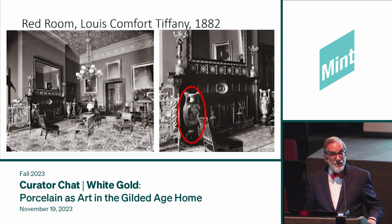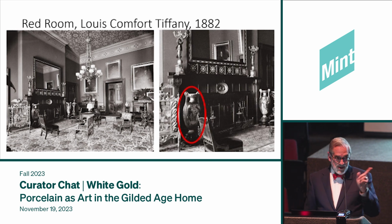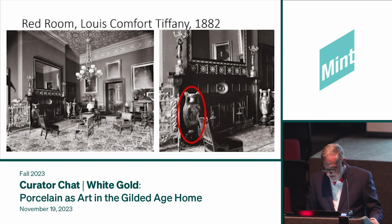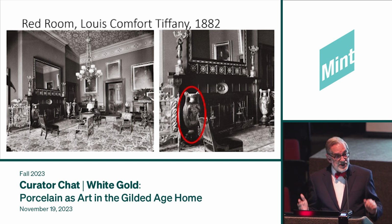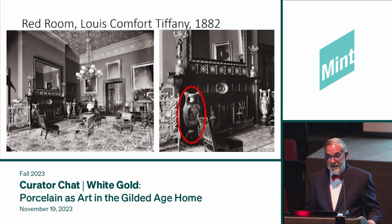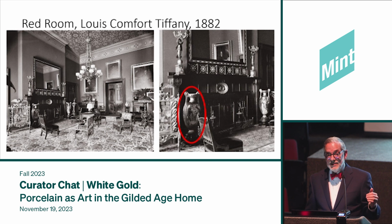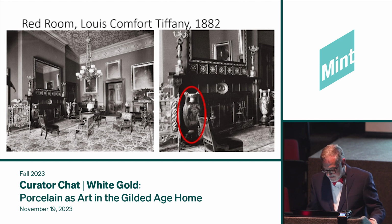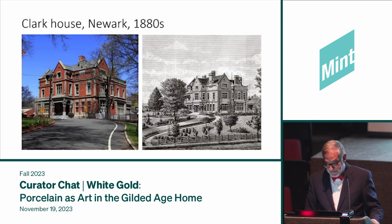Ellen Wilson, Mrs. Woodrow Wilson, is probably the one who saved it, because it shows up in one of her interiors from the night. Remember, I wrote a book on the White House, so I'm obsessed about that too. But where else? So here's a great period interior with porcelain vases that are not from Trenton, but you could see what Trenton was up against. When Louis Tiffany goes out to buy fancy ceramics for the White House, he does not buy Trenton ceramics. But maybe that was just because they didn't make anything big enough for the Red Room.